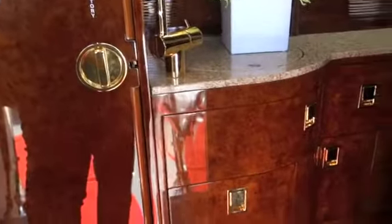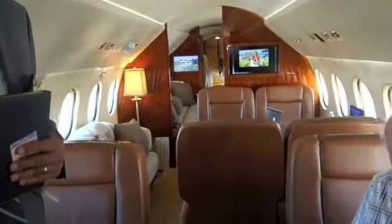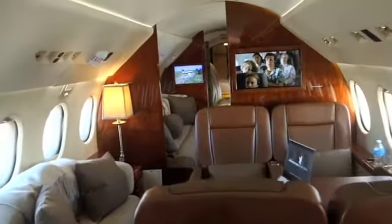This is what we see upon entering. We had to take our shoes off, but there's plastic on the floor. We're going to walk back because the good stuff we hear is in the back.